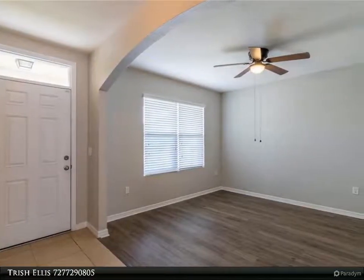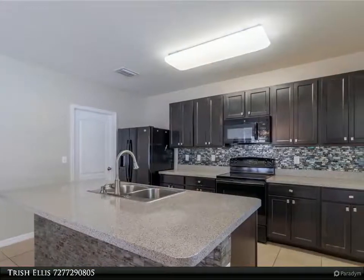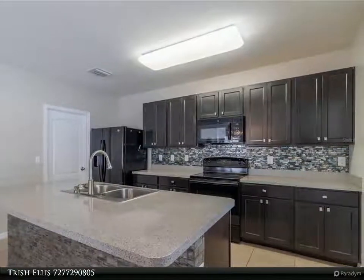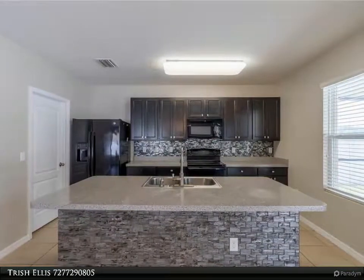Stunning home with open downstairs layout with new laminate flooring. Flex room in the front of the house, could be perfect for a home office. Large living and dining room. Chic kitchen with dark cabinets, island and walk-in pantry.